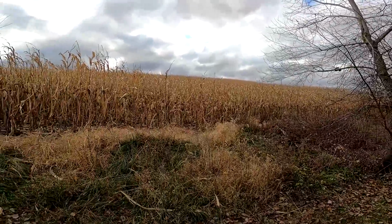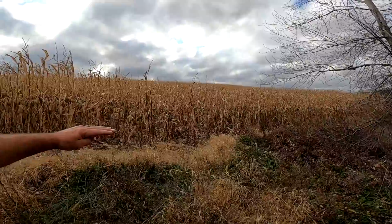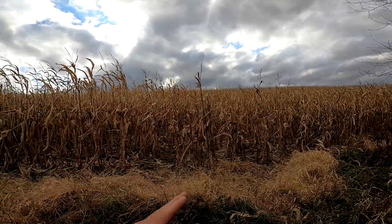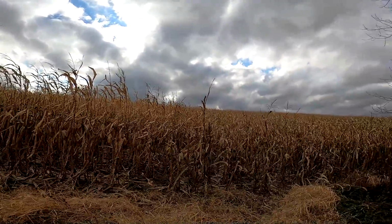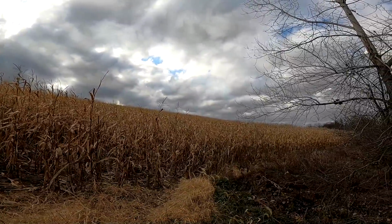This way he can just come right in here with the combine, get right inside here, put his head down and just come up, and then he'll go one way or the other. So we'll see what happens. Corn looks good. Hopefully it yields pretty good.